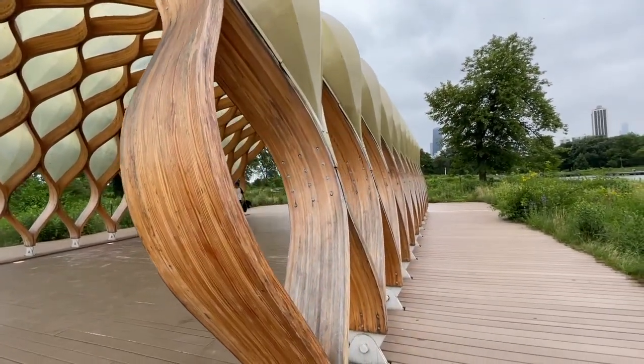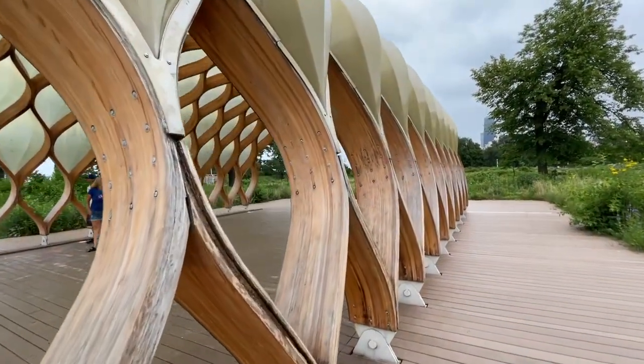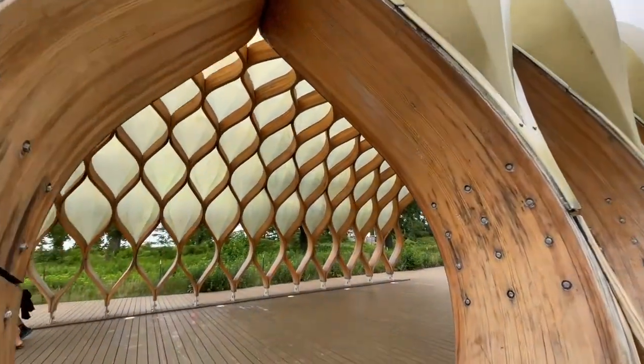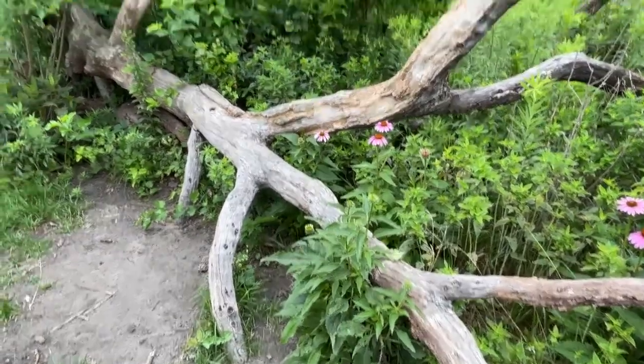We found this interesting structure. I don't really know what to call it. I'm not sure what it was even called there. I don't remember seeing a sign, but it was really fun to walk under and take some video and pictures of. It was really cool.